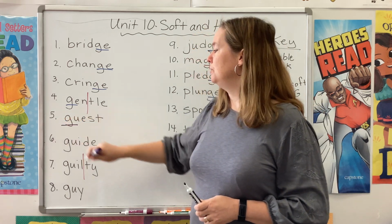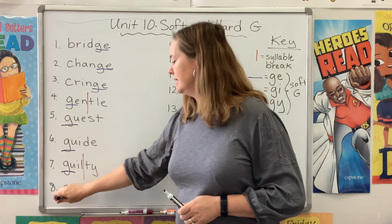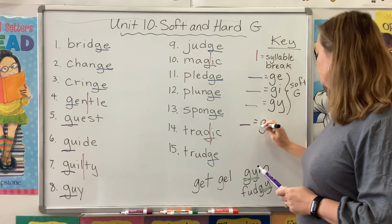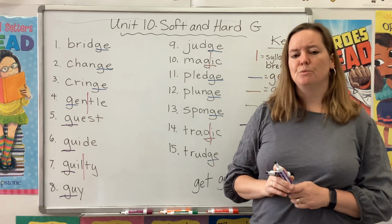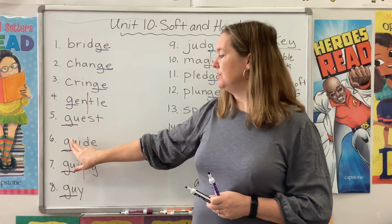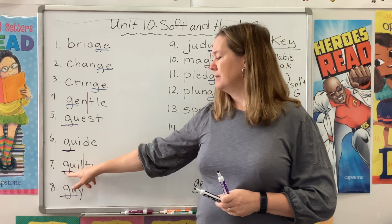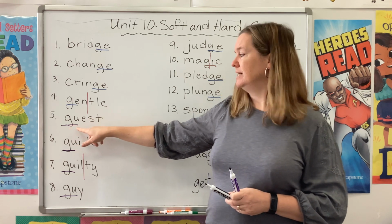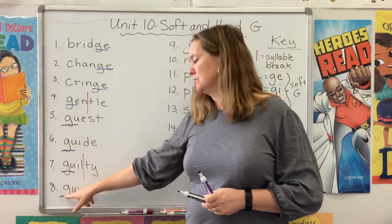Look, we have G-U in guest, G-U in guide, G-U in guilty, and G-U in guy. So in all of these words, we have G-U, which is hard. Okay, but what is the U doing there? Because the U doesn't make a sound. I hear the I sound, guide, right? But if the U wasn't there, I'd probably pronounce it jide. If the U wasn't here, I would pronounce it jilty, because I've got the G-I. If the U wasn't here, I'd probably pronounce it jest, because I'd have the G and the E together. And if the U wasn't here, I would pronounce it jy.